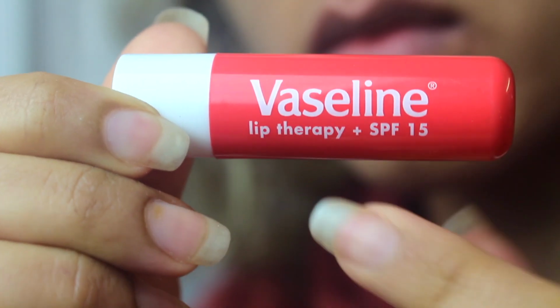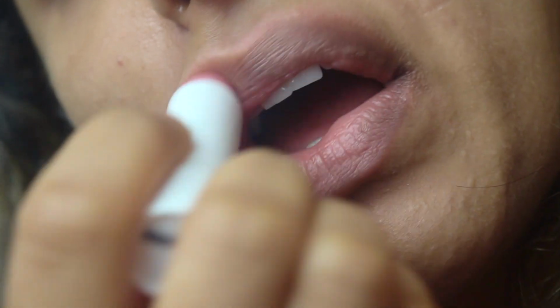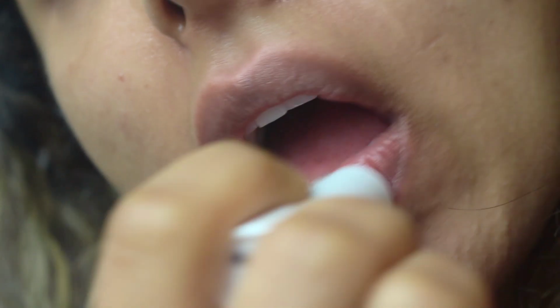Step 2. Now apply any lip balm. I'm using the Vaseline lip balm, which also contains SPF. It's really important to protect your lips in any sort of weather, you guys.